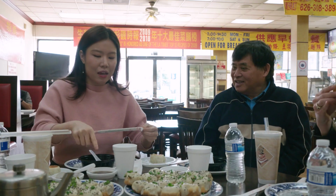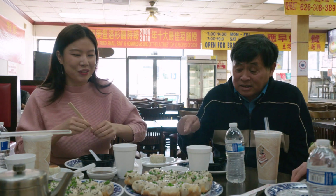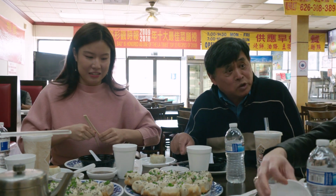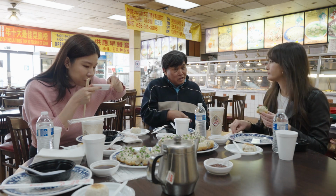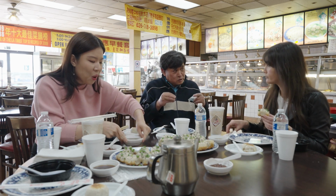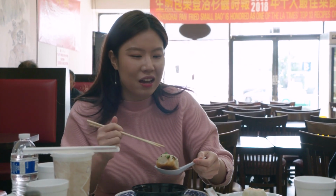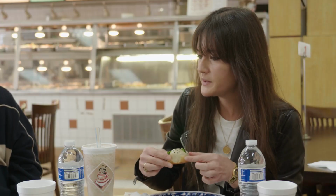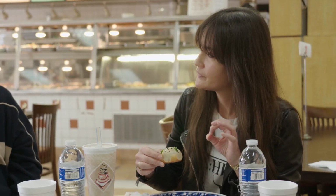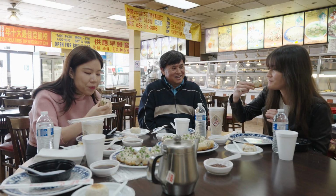And then with the vinegar. Yeah, that's very important too. This vinegar is specially made. We buy the vinegar from the market, then we use our recipe. Shanghainese people usually like sweet food. Vinegar bought from the market is too strong. The soup inside is also a little sweet. Yes, it's true. Oh my god, nothing like it.